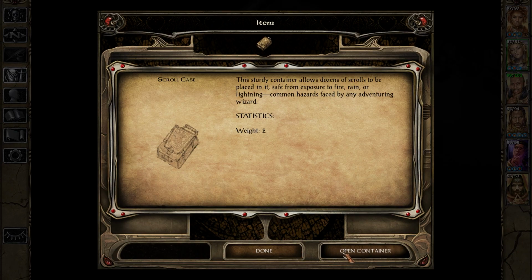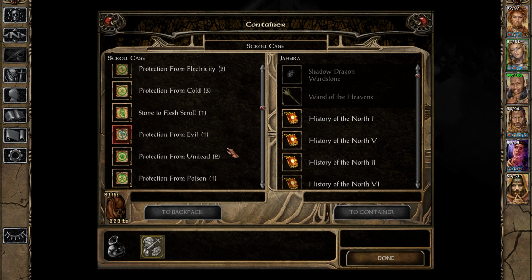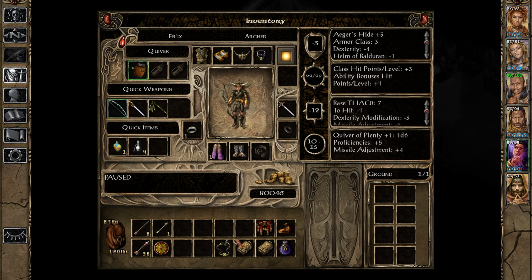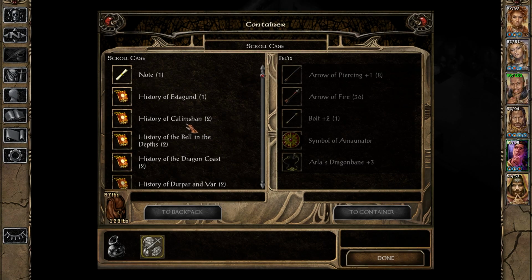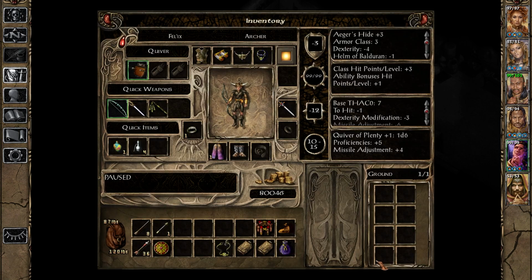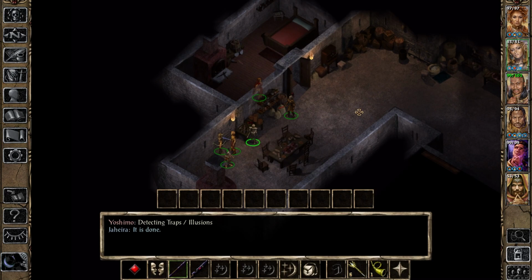The books that we have next are kind of... actually, I think Jaheira has no books left. But the books that we have next, who I assume we're going to start on you, are kind of like histories of individual places rather than histories of the North part 1 to 10. So it'll be like the entire history of one place in one book. So, we'll see how that works.